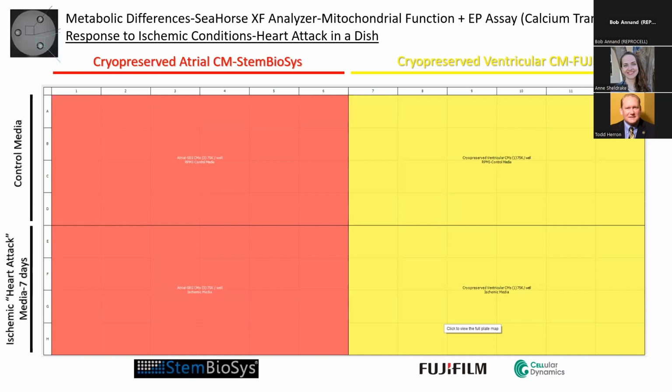This is an example of another experiment that we performed recently, where we used Seahorse plates that are available from Agilent. And these plates are specially designed to measure metabolic function to get an indication of the mitochondrial function of cells cultured in the Seahorse plate. And this plate was coated at StemBioSys with Matrix Plus and then shipped to my laboratory at the University of Michigan.